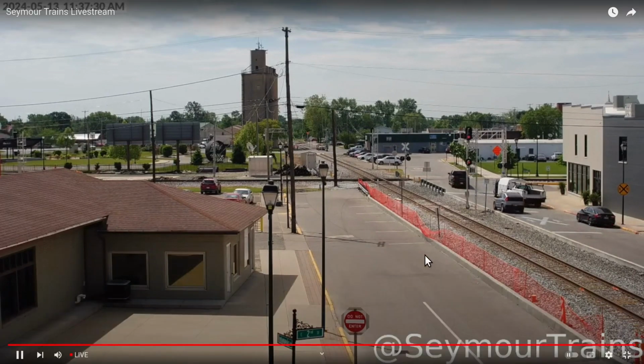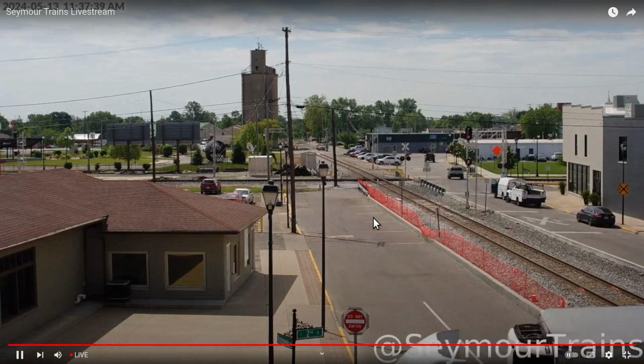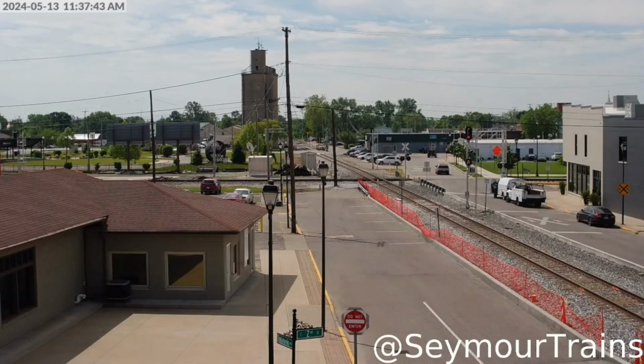I hear a train whistle, train horn. You guys can hear that too, I'm sure. That's not on this. That's out my window. So it's hard to say where it's coming from. We'll see here in just a minute. But the way the echoes work here, I can't tell if that's coming from the north or south.